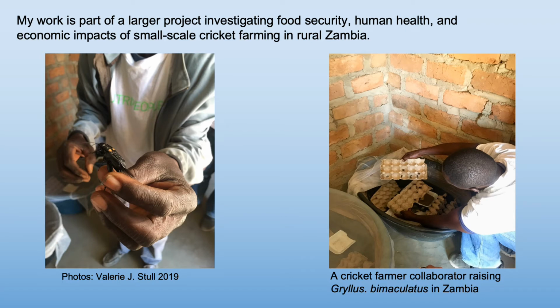A commonly touted benefit of insect agriculture is the purported ability of many insects to thrive on agricultural byproducts or waste streams such as animal manure, food waste, and crop residues. My work investigates the feasibility of formulating cricket feeds from maize stover, the leftover stalks from corn production. In Zambia, stover is typically burned in fields following harvest, contributing to both greenhouse gas and particulate emissions.